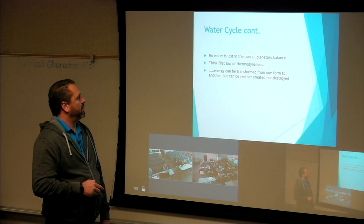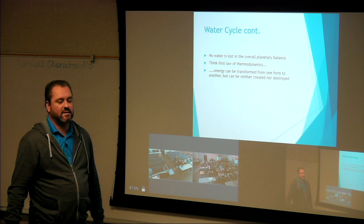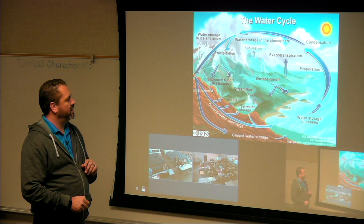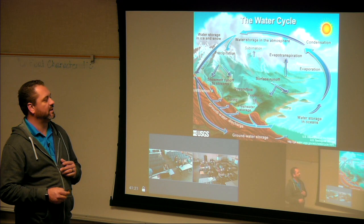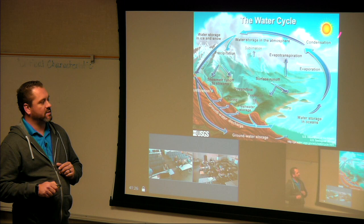If you think of the first law of thermodynamics, when this water cycle happens, which I think is on the next slide right here, if you think about the first law of thermodynamics, energy can be transformed from one form to another, but can neither be created nor destroyed. So what's the main driver in the water cycle? The sun. The sun evaporates the water out of the ocean into clouds.